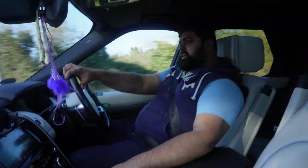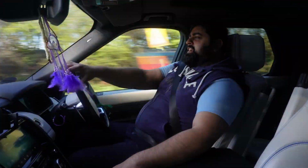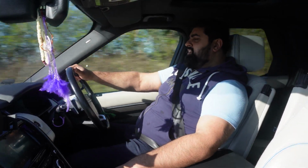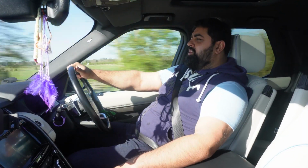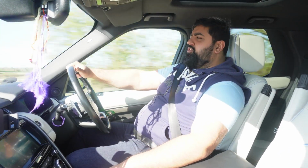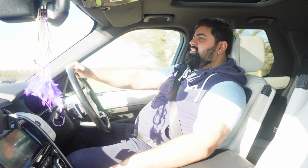Nice bit of stretch up here now. We've got a lovely sunny day today. This is beautiful sunny Shropshire, if you don't know. And even in these country lanes, it just burrs along. Look at it. And it's quiet as well. There's not much road noise, and you can't really hear that diesel engine.